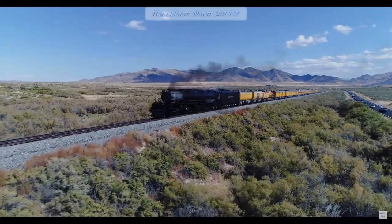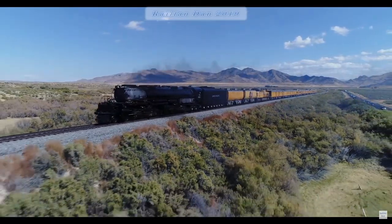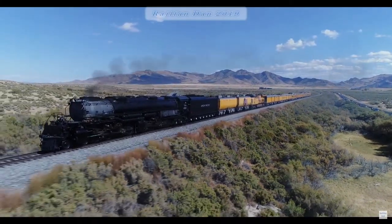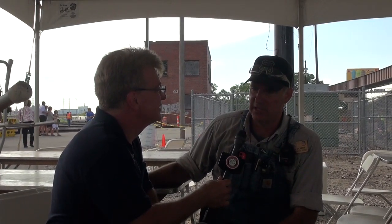Is there a word that can describe when you've got this magnificent machine open on the main line, you're doing full throttle, you're doing probably 80 miles an hour plus? Is there a word that can describe what you feel like at that moment? Well, we don't do 80. We don't do much over 60 generally. But to your point, it's exhilarating.